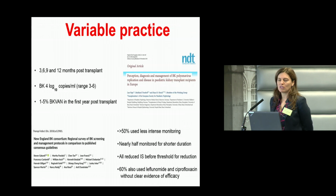So how often are the centers around the world actually following any guideline that exists for this? There was a paper from a couple of years ago published by the work group for transplantation within the European Society of Pediatric Nephrology. It seems that the majority of the pediatric centers in Europe are testing for BK at 3, 6, 9, and 12 months post-transplant. Those colleagues consider a BK level of 4 log copies per mil to be significant and something that worries them, and the range was between 3 and 6. And actually, it is astonishing that up to 5% of patients had already BK virus-associated nephropathy in the first year post-transplant.